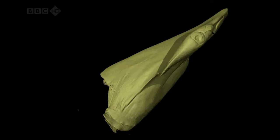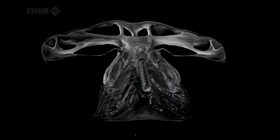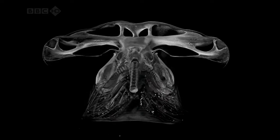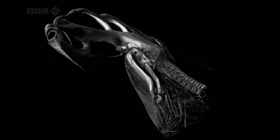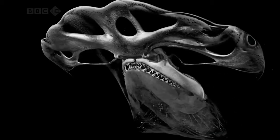Using CT, we can distinguish the different tissues inside the specimen. So here we've been able to do a virtual dissection which pulls out the cartilaginous, nervous and vascular tissue from underneath the muscle and the skin. That is amazing. It really does look like you're looking at a real specimen. It's brilliant. And it's important to remember that the specimen hasn't been damaged in any way. It's all been done on the computer.